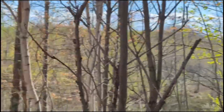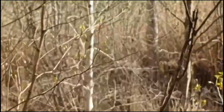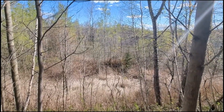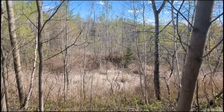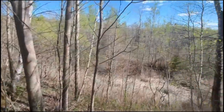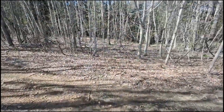But more to the point, that is where the town of Lemieux used to be. That big hole in the ground. Now, the interesting thing about Lemieux is they got everybody out. They moved the town, the entire town, before the landslide.